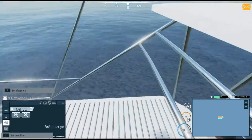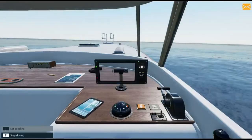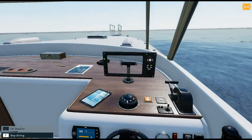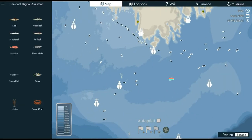And now we're on top of the water. We're on top of everything. But yeah, there's absolutely nothing out this way. So, that's weird. So it definitely does matter on where. I mean, there's more stuff over here.